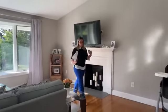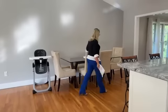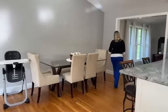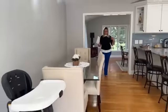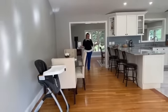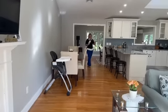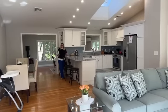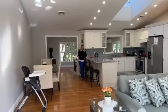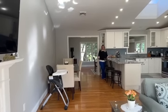Okay? So we have these beautiful hardwood floors, and I'm coming here now to the dining area. So we have this open concept here, which is very nice because you can see everyone. You know, if you are in the dining area, or in the living room, or in the kitchen, and you are cooking there, you have your friends here, you can see everyone. And you have lots of space here too. It's a lot of space.